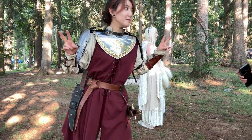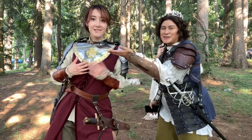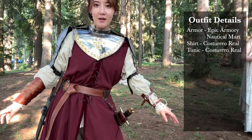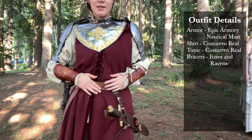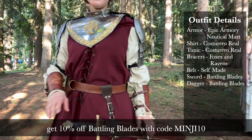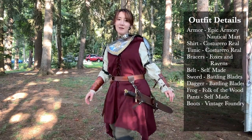Baby Batman. Battle Edmund. Where's the armor from? Armor is from Epic Armory and Nautical Mart. The shirt and tunic thing, Costerero Real. Bracers, Foxes and Ravens. I made the belt. Swords and dagger from Battling Blades. And the frog is from Folk of the Wood. I'm wearing the same pants and boots.